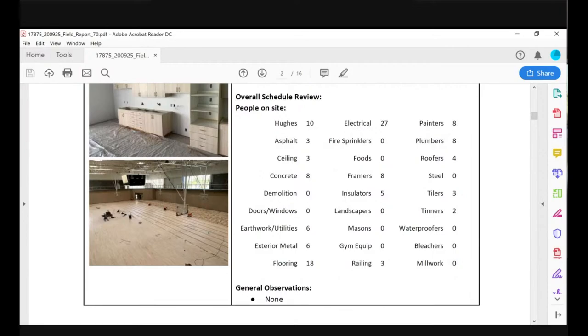Okay, thanks. You bet. And then this last image here, this is the main gym, and this is the wood flooring that's going in. So you can see they've got about three quarters of it laid in this image. The last time I was there, they were even further along, and they probably are really close to having that done today.